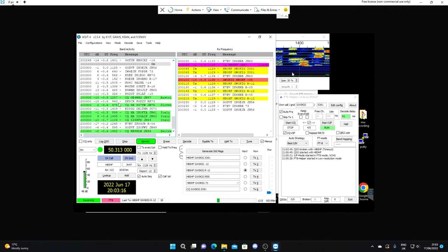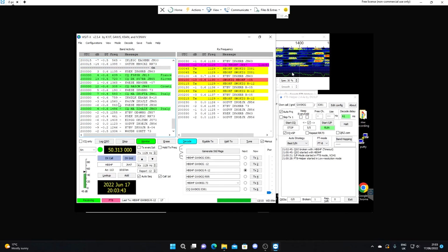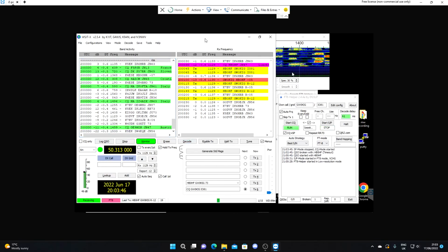Now, FT8 robotics can be a little bit controversial. FT8 is pretty automated anyway. There's not an awful lot of fun in FT8 operation. It's not, of course, within our licensing conditions to leave an HF station running unattended, but I can run this FT8 robot when I'm in the shack. I could be doing some shortwave listening, could be doing some other work, and the FT8 can be running along in the background, and that's quite legal. So that's the way I use FT8 Helper.